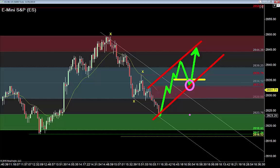Remember, this particular situation requires a strong blitz higher. It's going to feel like if you don't act fast, you're going to miss this entire move. That's what the feeling of the market will feel like.